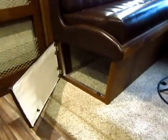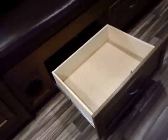Easy access storage under the dinette. And notice that everything in here is aluminum framed. Everything. They don't use cheap framework under anything. Again, storage comes to you. You don't have to dig for the storage.